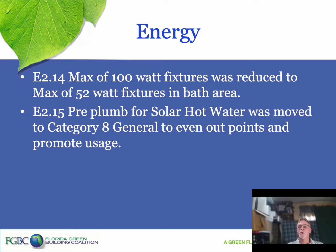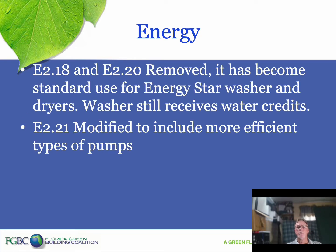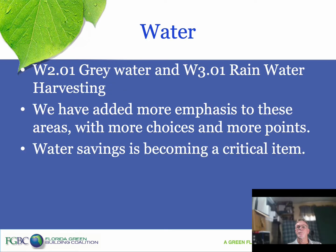E2.14, max of 100 watt fixtures, was reduced to max of 52 watt fixtures in the bath area. E2.15, pre-plumb for solar hot water, was moved to category 8, general, to even out points and promote usage. E2.18 and E2.20 was removed, has become standard use for Energy Star washer and dryers. Washers still receive water credits. E2.21 was modified to include more efficient types of pump.